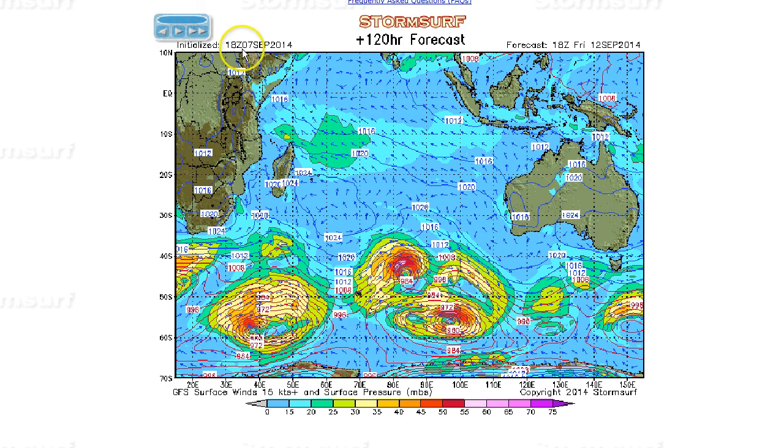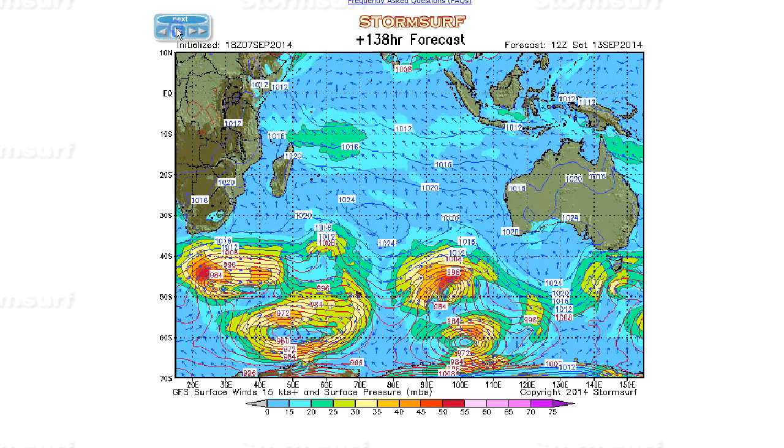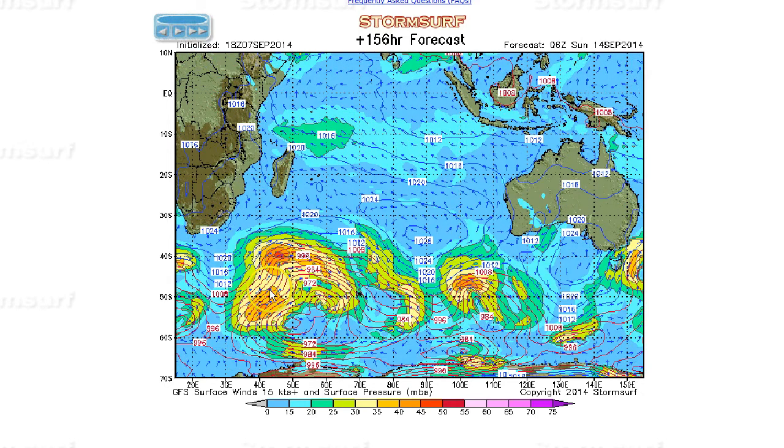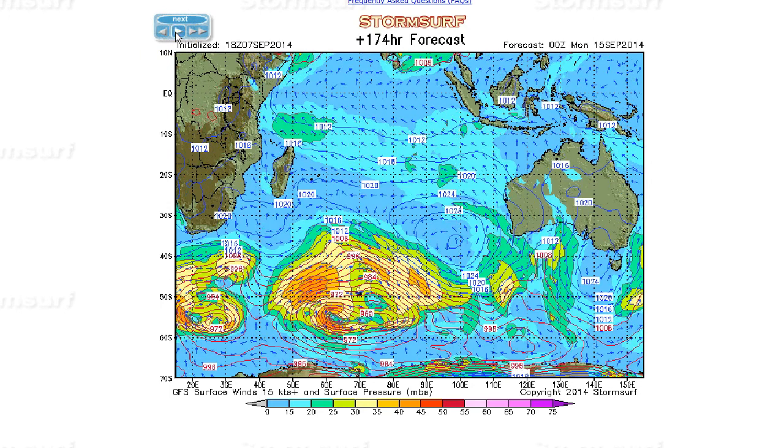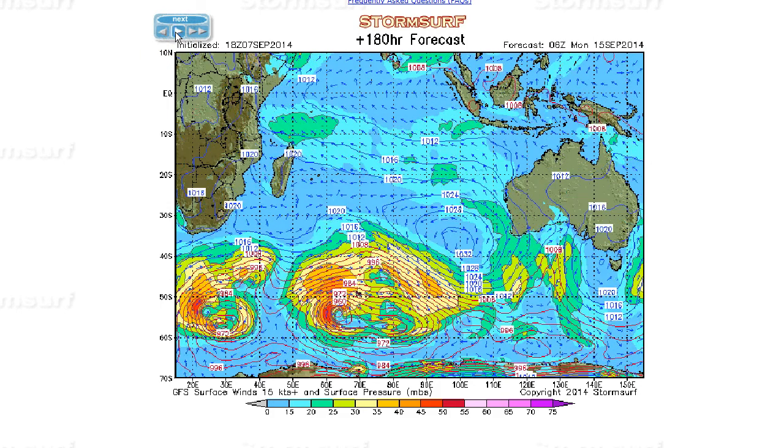Look at that. And yet another system behind that, 45 knot winds, and yet another behind that, sort of merging a secondary fetch into Sunday, and it just keeps going on. So this is really, and there we go, at the 180 hour, the machine is still in full gear. This is pretty amazing. It's been a fantastic summer, or winter actually, for the southern hemisphere of the Indian Ocean, and it just will not stop.